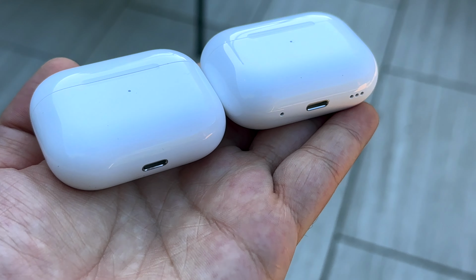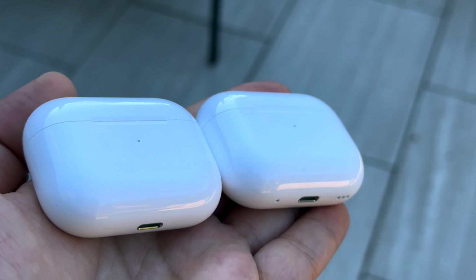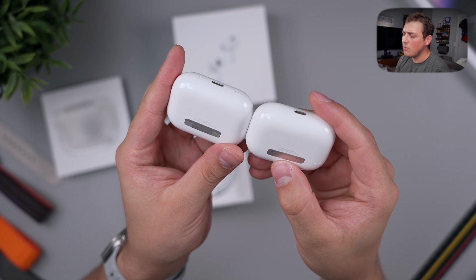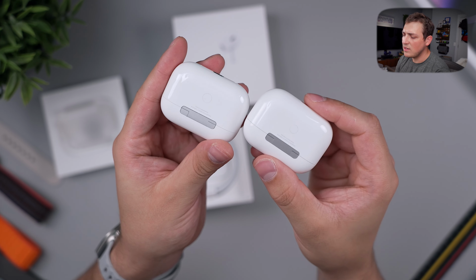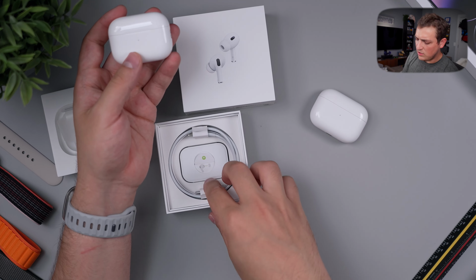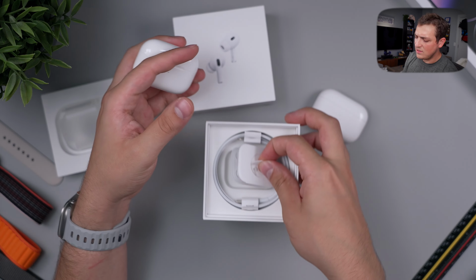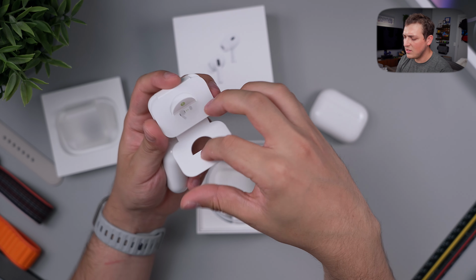These are of course still Lightning. Hopefully next time it's going to be USB-C, because that is tragic. These do come with the MagSafe wireless charging case though, which is at least nice, so that's good. Of course, in the box, we're just going to get a Lightning to USB-C cable, and then inside we're actually going to get one extra set of tips this time.